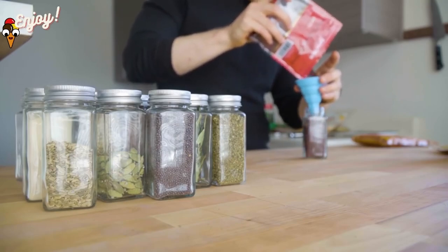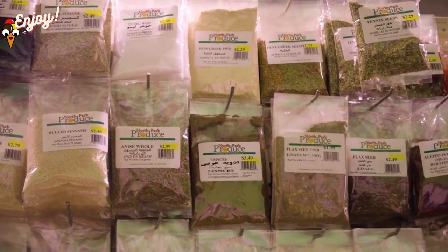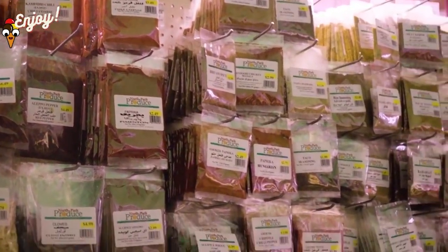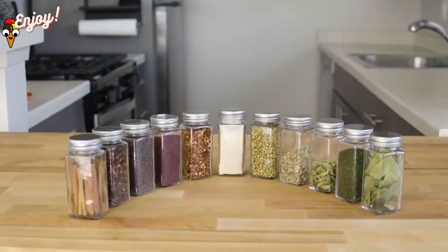Speaking of, where is the best place to buy spices? Spices can quickly get expensive, especially if you're picking up those 1 ounce glass bottles at the grocery store that easily can run you $6 to $7 a piece. Multiply that by 18 spices and you're looking at well over $120.